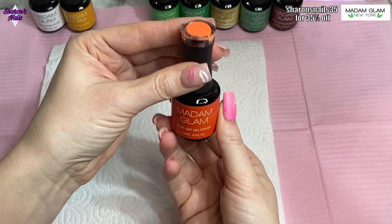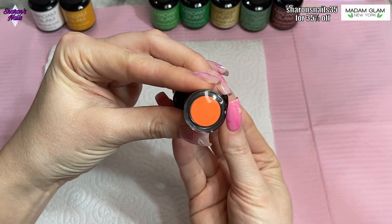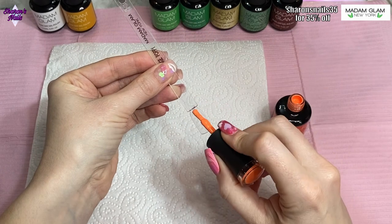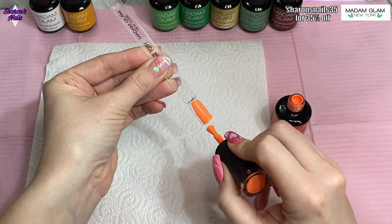If you've not used Madam Glam before, they are a 21-free formula. They're also vegan and cruelty-free. So these are sort of the best gel polishes that you can get, really.